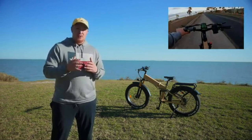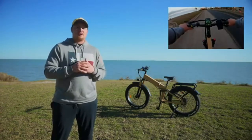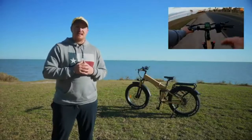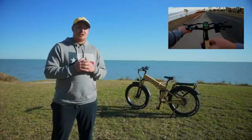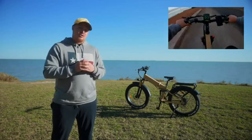Now, you got to check your local rules and regulations because they differ kind of all over the place, even in the United States, but especially when you're looking at other countries and places like that. You have to know your local regulations as far as what you're allowed to do, and then make sure you're getting a bike that can do those things.